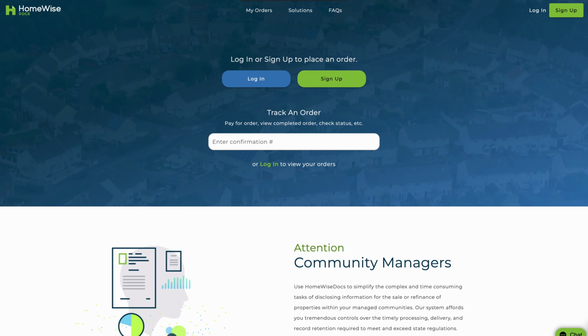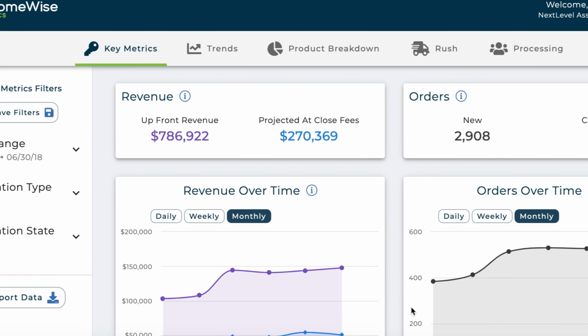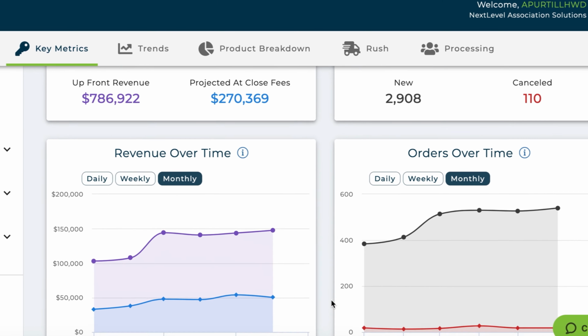If you manage HOAs, for example, you may find your staff is spending a lot of time and money collecting and sending out disclosure documents for properties on the market. There could be an opportunity here to save money and perhaps even add revenue by bringing on a service such as HomeWise Docs, which facilitates that process for you, allowing you to charge residents for the service.